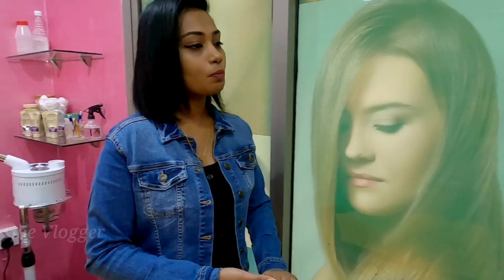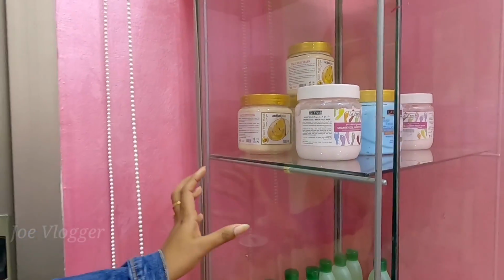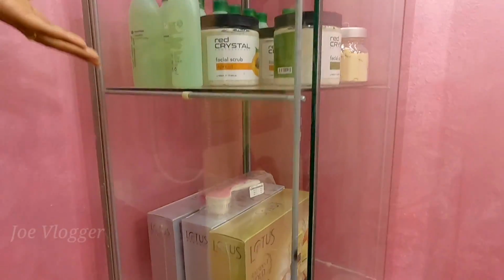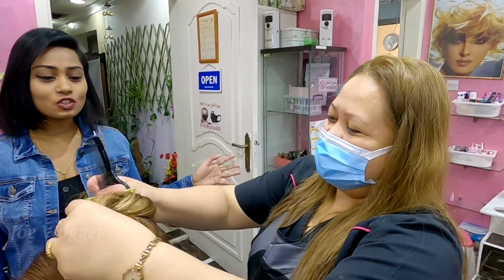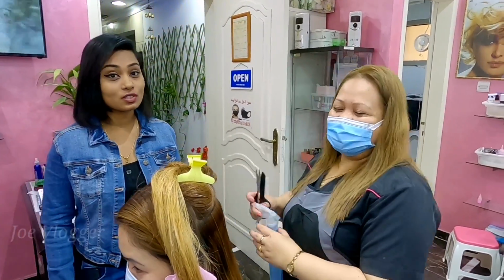And especially they have kept some items like face mask. This is for foot mask and face mask. Some of their products are here, so you can have a look at all these products. This is Miss Julie. She's the owner of this parlor. She's a little busy with this haircut, but still I hope she will help you. I have a few questions about this parlor.